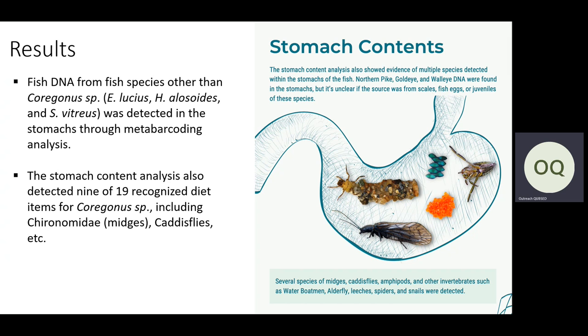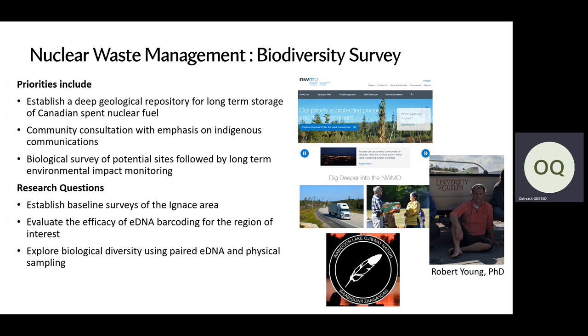We also found in the stomachs a lot of things that we've known the whitefish to eat, but more troublingly, most of the stomachs were completely empty. But we did get out a number of caddisflies and amphipods and other eggs and larvae of other fishes. So it was pretty cool. We could get some information on what the whitefish were eating.